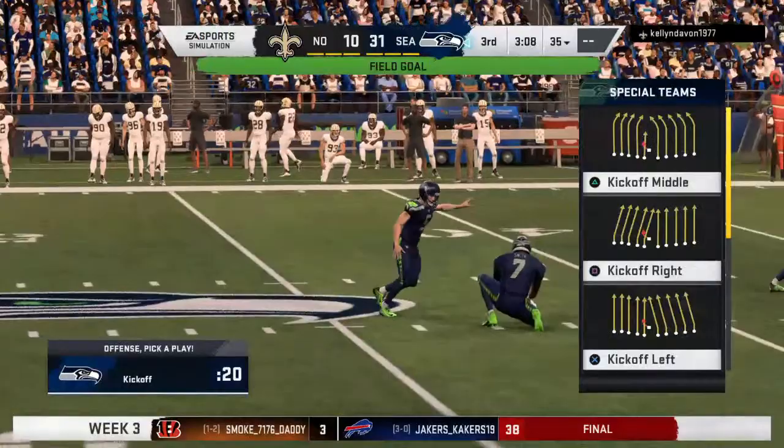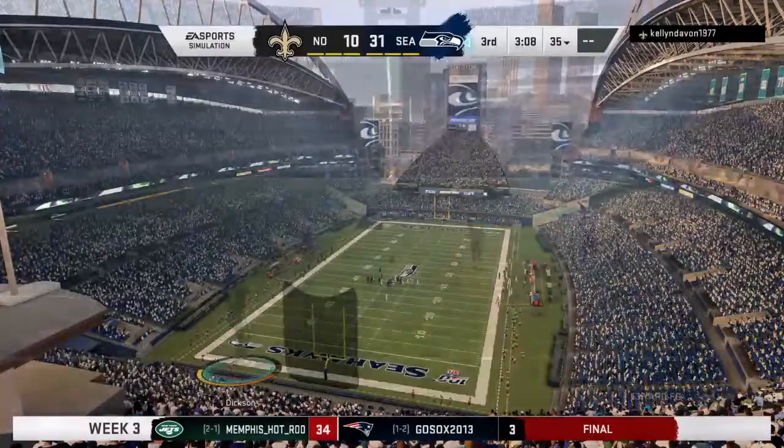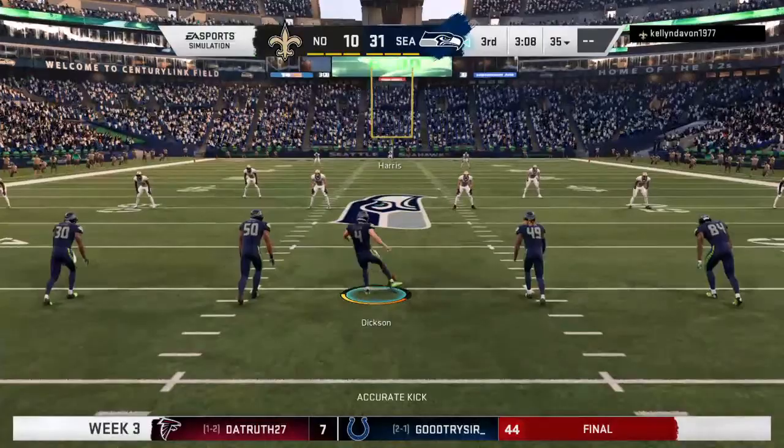These kickers now, it's like we take them for granted. Kicks like that used to be such a big deal, and now you just expect them to make it. Yeah, you're exactly right, and we shouldn't take them for granted. But I have a theory about it. Want to hear it? Yeah.